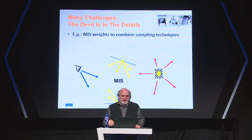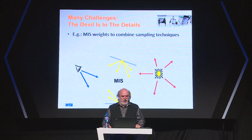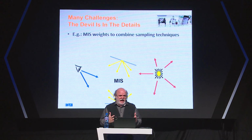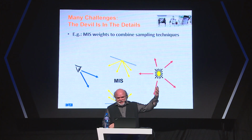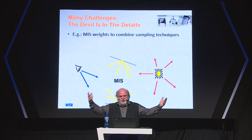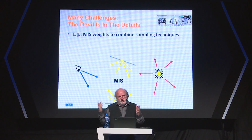Another example, and this is also a collaboration with the Prague guys, is one of the key elements in rendering: multiple importance sampling. So at every point in time, when you trace rays through the environment, you have to decide: do I need to sample towards the camera? Do I need to sample towards the light source? Do I sample between different objects in the environment in certain directions?